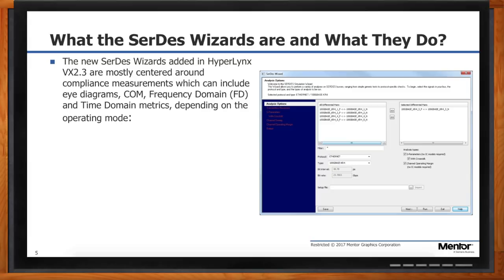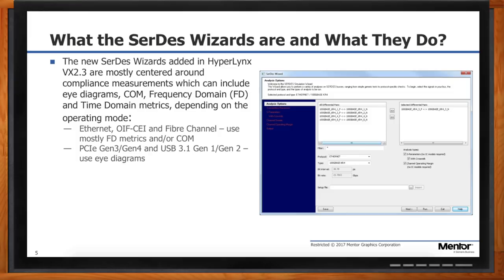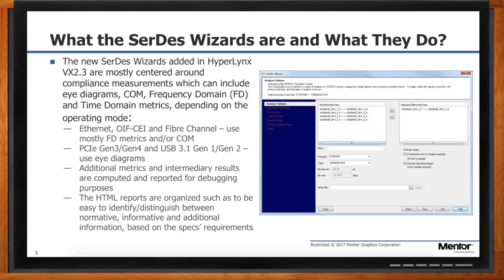The new SerDes wizards added in HyperLynx VX2.3 are mostly centered around compliance measurements, which can include eye diagrams, COM, frequency domain metrics, and time domain metrics, depending on the operating mode to be analyzed. For example, Ethernet, OIF-CEI, and Fibre Channel use mostly frequency domain metrics or COM, while PCIe Gen 3, Gen 4, and USB 3.1 Gen 1, Gen 2 use eye diagrams. Additional metrics and intermediary results are computed and reported for debugging purposes. The HTML reports are organized such as to be easy to identify and distinguish between normative, informative, and additional information based on the spec's requirements.